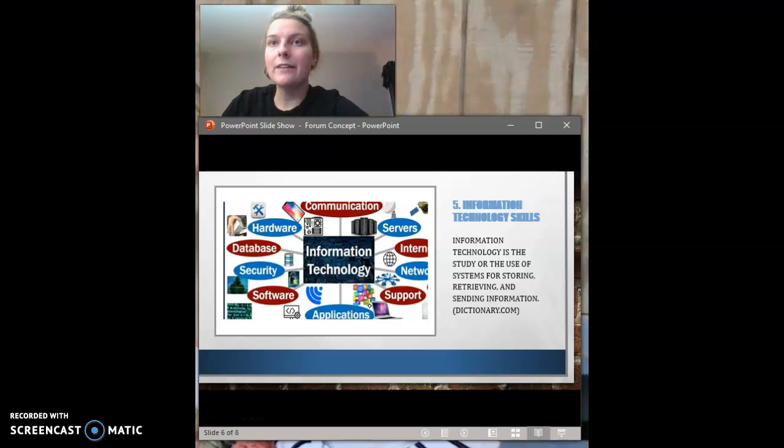The next is information technology skills. So this one is pretty generic. You have to understand how to use different systems, store information, retrieve information, and send out information. So how to run your email, how to run reports, how to archive things. It's pretty straightforward. This definition I got from dictionary.com, just because there isn't really a good definition for it that's outside of the norm.